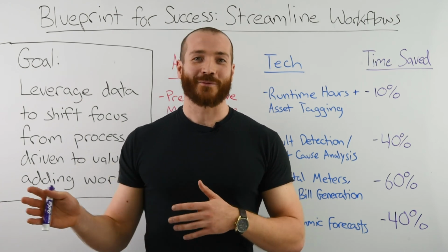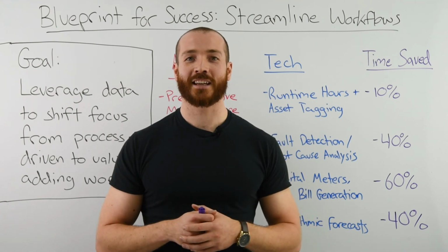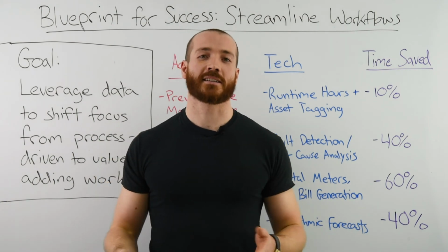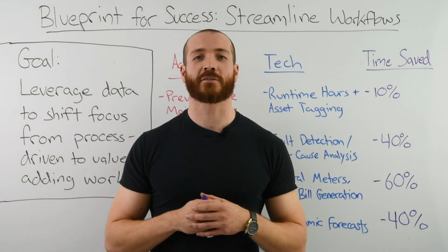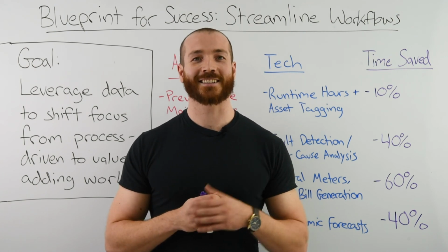Now, in the next step, we're actually going to talk about implementing insights, many of which can be energy savings. But first, we want to focus on tackling those tedious, manual, and reactive processes.